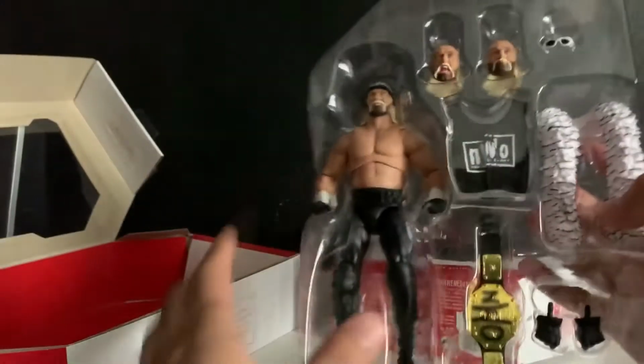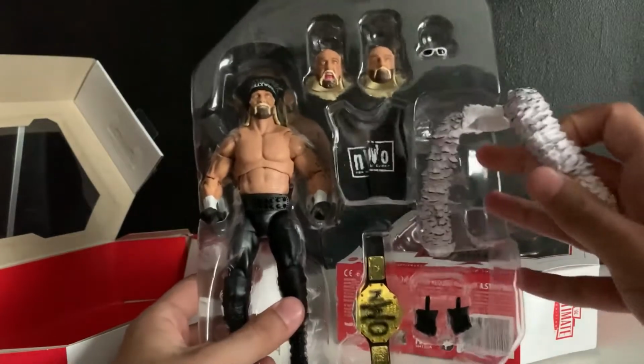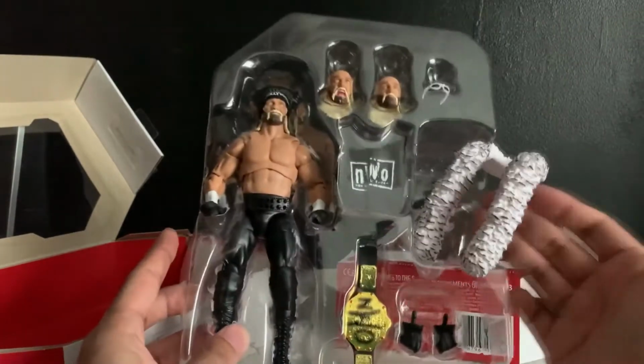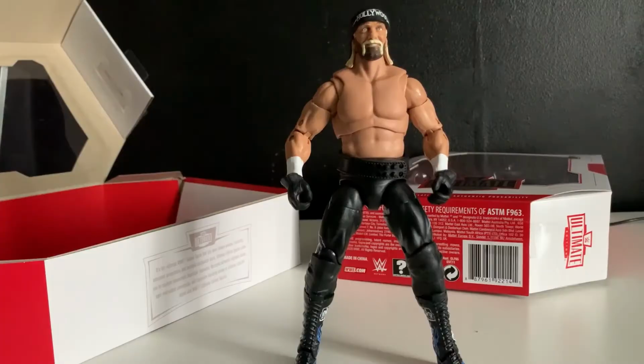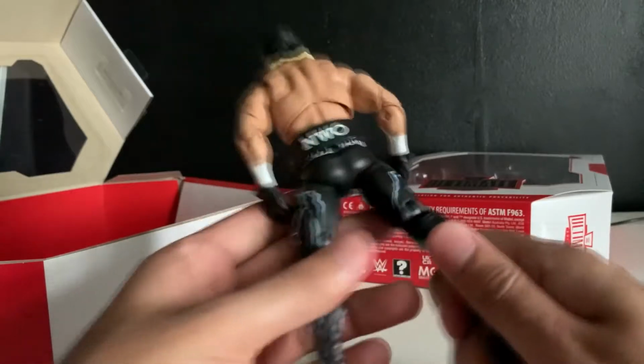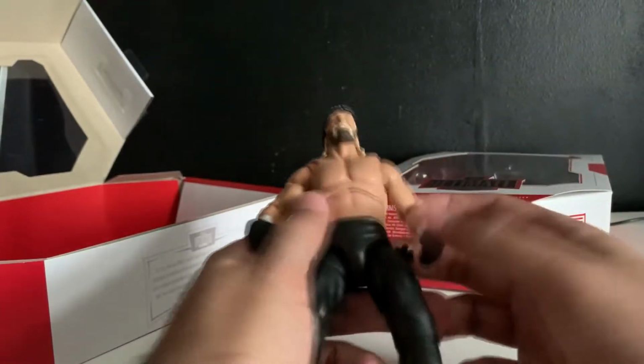But anyway, let's get the figure out there and look at all these gorgeous accessories. We got this, whatever you would call it. Okay, you know what? Let me just get all the accessories and the figure out. Okay, that should do. So, let's get a look at this figure as he is out the box. The NWO weight belt around his waist, looking good. Let's just take it off for the time being, not to get weird or anything.